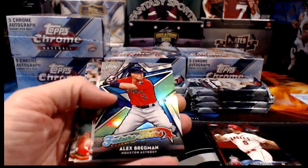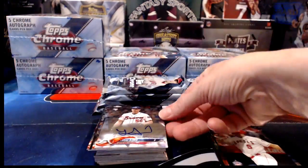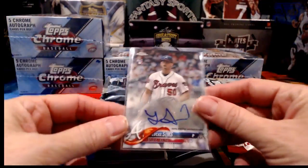Now, I'll tell you a name that I always liked. It's an older player, of course. It's Goose Gossage. I always liked that for whatever reason. I just liked it. Goose Gossage.